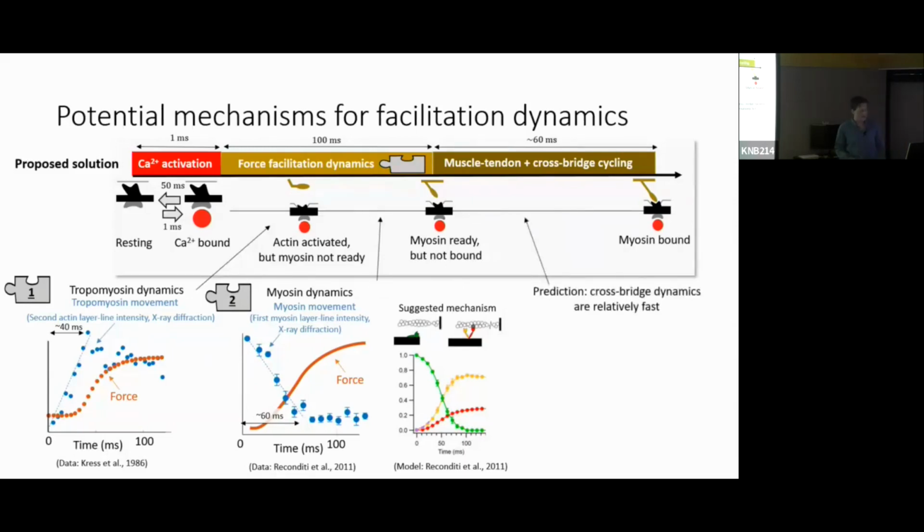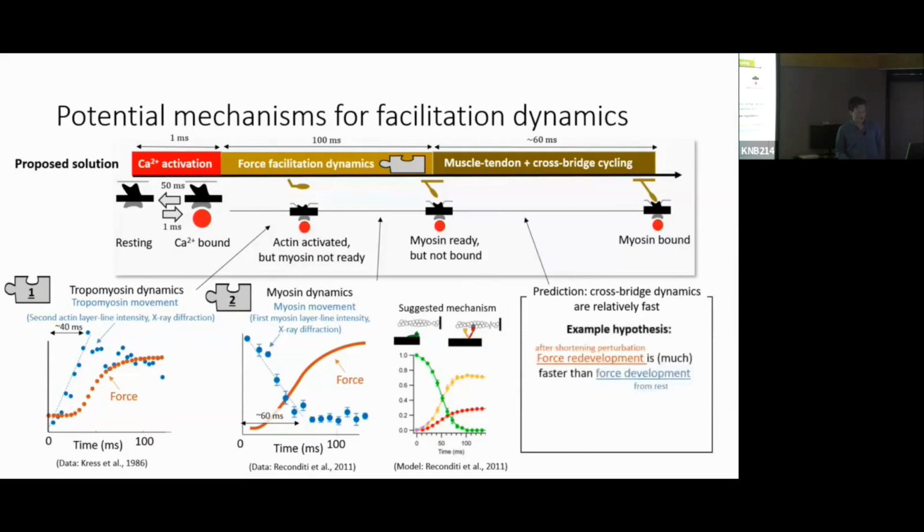Okay, so these are just speculations on what might be included in that, but for now we're approximating them with simple dynamics to match our data. And then one prediction of doing that is that these account for a big chunk of the force development dynamics, meaning that cross-bridge cycling and muscle tendon dynamics are relatively fast. And there are actually some ways to test this in humans, where you can compare the rate of force redevelopment after a quick shortening to the rate of force development from rest, which you could do in a setup like our setup, where the prediction would be that force redevelopment is much faster than force development, because force redevelopment would only rely on cross-bridge dynamics, and force development would rely on the whole thing.